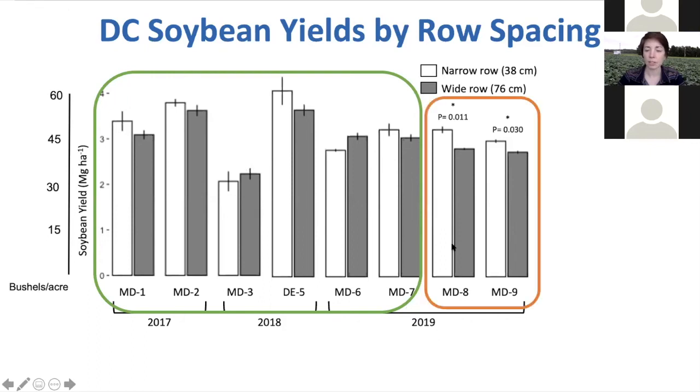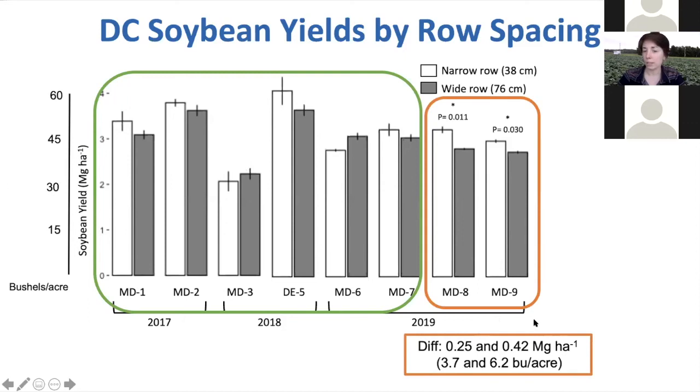And then in just these 2 fields here in 2019, there was a yield difference. There was a statistical yield difference between the narrow and the wide row. That worked out to be about 3.5 to 4 bushels and about 6 bushels per acre for these 2 fields. But overall, those are in 1 year.